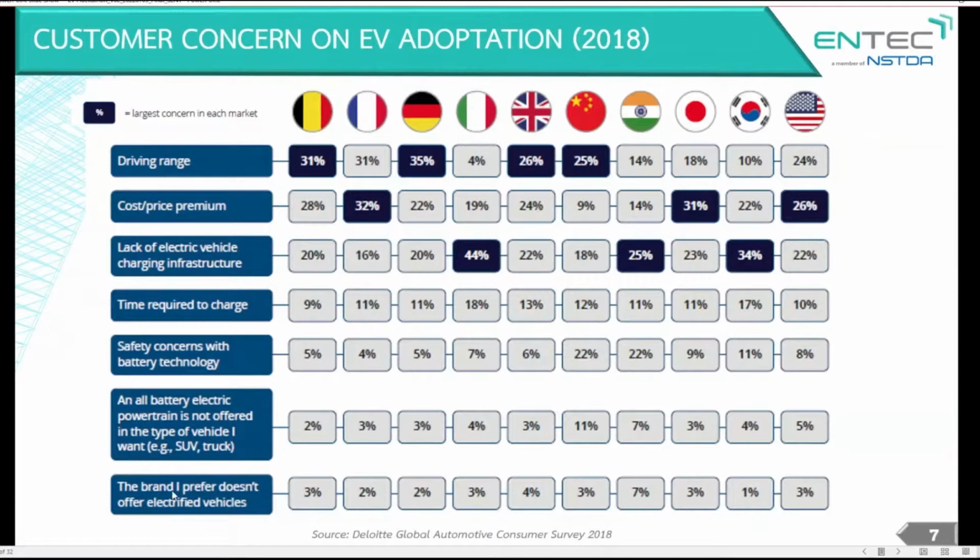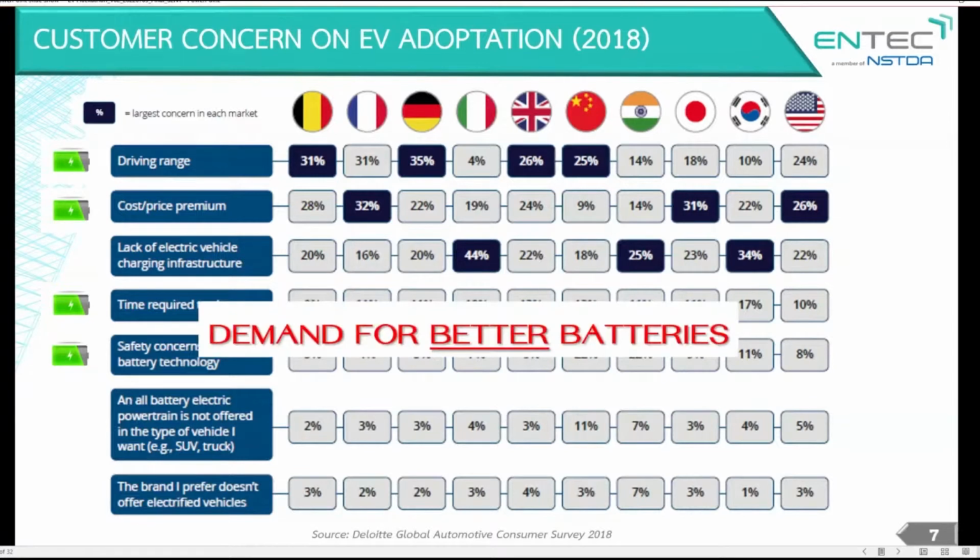So all these concerns, most concerns, whether driving range or cost or time required to charge, or safety, are all about battery technology. What does it mean? It means EV adaptation would occur. We need to cross over these sorts of problems. We need to make better batteries.